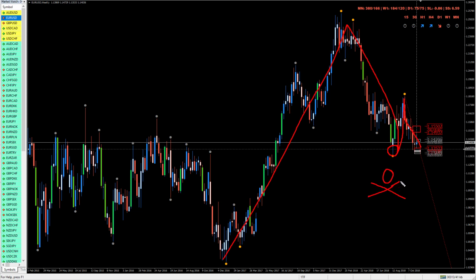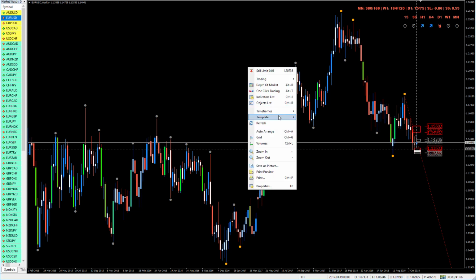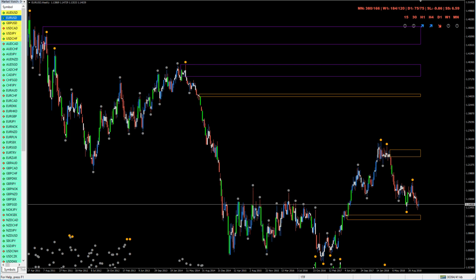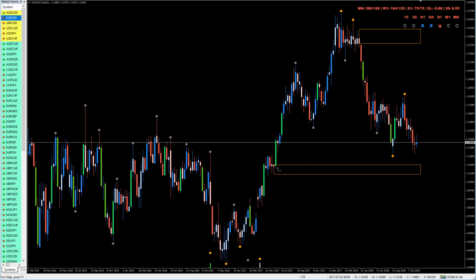I don't know if that looks like a crossbone. Essentially, you need to be looking over here for these areas of true demand, and we can see they're starting from around here. And if we have a look, just to have something to work with, at the push away, just going to clean everything off here. We have a look. Boom. We have this here. You see this is a candle that went away, and this is the pullback.